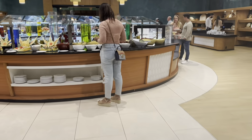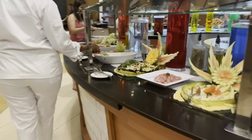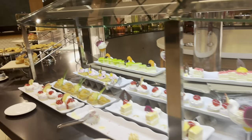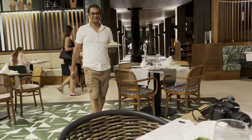Caribe Deluxe Princess features 7 restaurants, 9 bars, 1 coffee shop, and 1 ice cream shop. We had our dinner at Higuero, which is a buffet-style restaurant that serves breakfast, lunch, and dinner.